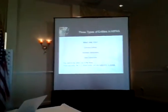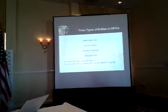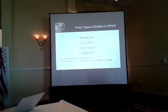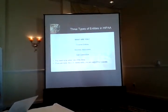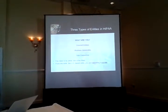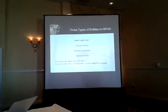So basically, with that said, I can actually talk about HIPAA privacy and HIPAA security all day, but we don't, of course, have that kind of time. But I do want to say an important thing as I'm here, that everybody needs to know that there are only 3 types of entities in HIPAA. Okay, and these entities are covered entities, business associates, and subcontractors.